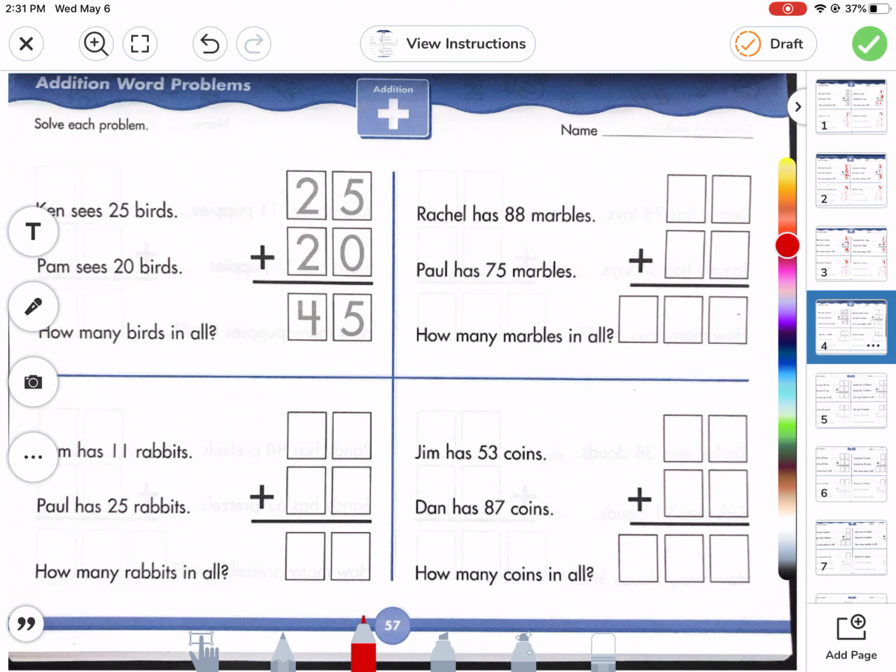Okay. Let's go. Rachel has 88. Eight. So write 88 first, my dear. Okay. 88. Okay. And then what's the next one?